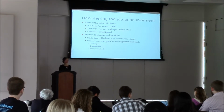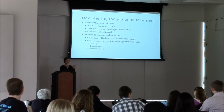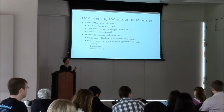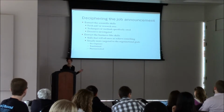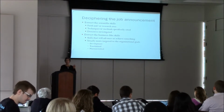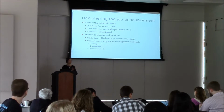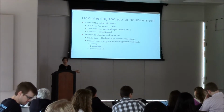There is another skill that you need to now learn how to extract. Those are the business-like skills, especially if you want to go for industry or for any biotech or pharmaceutical company. Those are skills that will advance knowledge, that will achieve something, advance a technique, advance a method. And they are more targeted.